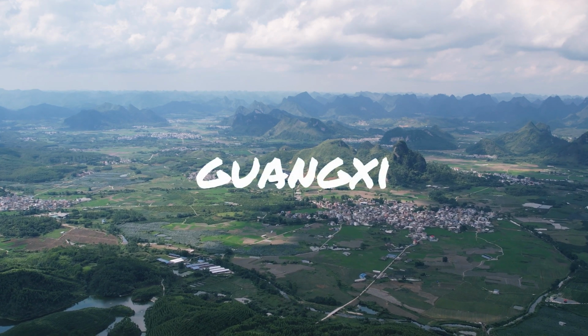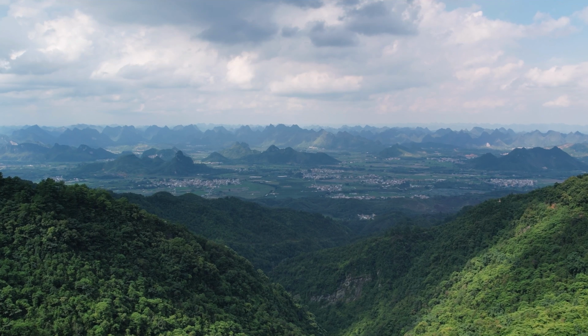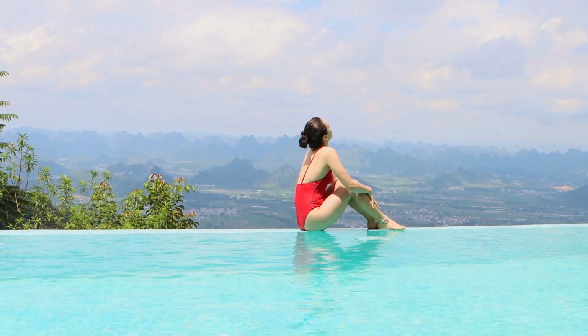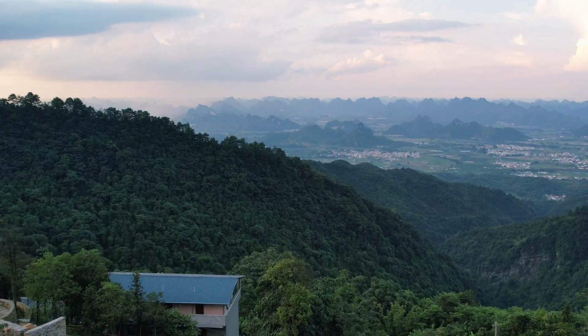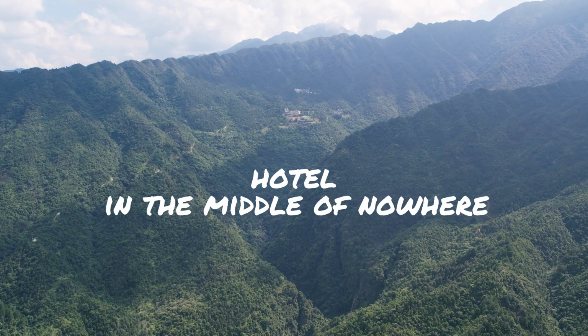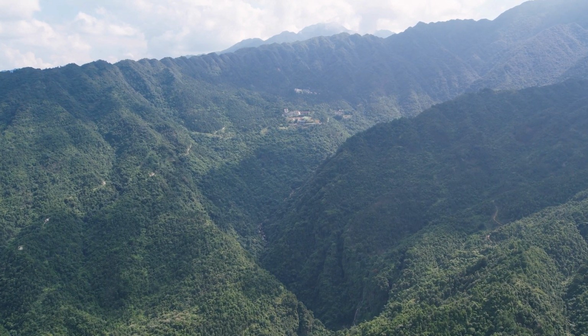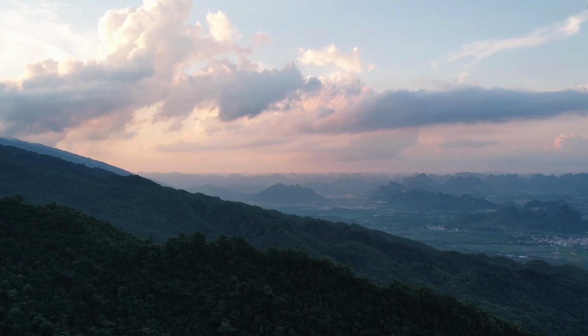Guangxi is one of the most beautiful provinces in China. You don't have to go far from Nanning to get somewhere like this. This is our guide on how to get from the city to quite literally the middle of nowhere in just under 2 hours. But it has its challenges.